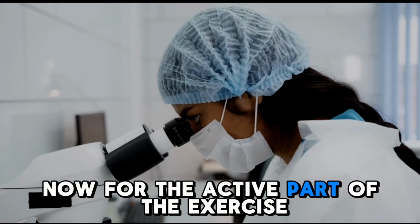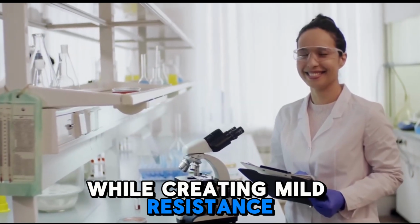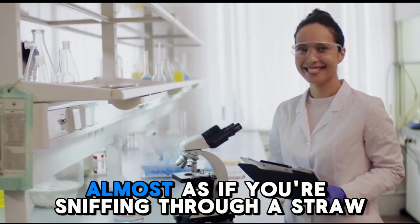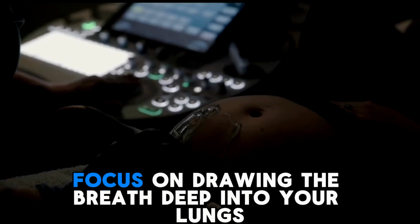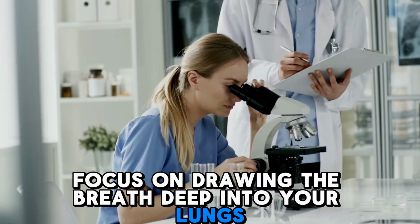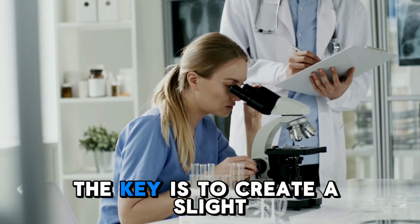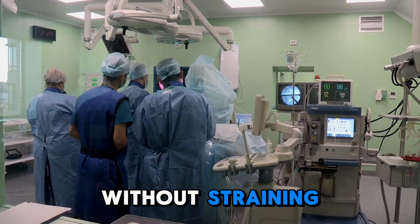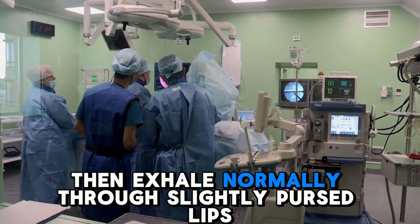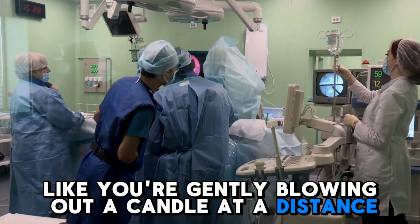Now for the active part of the exercise. Inhale slowly through your nose while creating mild resistance with your breathing muscles, almost as if you're sniffing through a straw or smelling a delicate flower from a distance. As you inhale, focus on drawing the breath deep into your lungs, feeling your abdomen expand outward against your hands. The key is to create a slight but noticeable effort during inhalation, without straining. Then exhale normally through slightly pursed lips, like you're gently blowing out a candle at a distance.